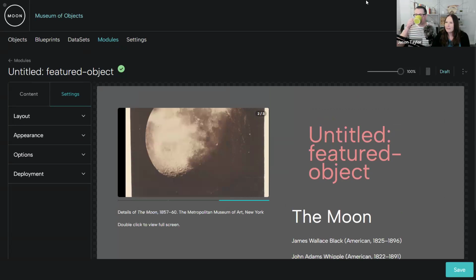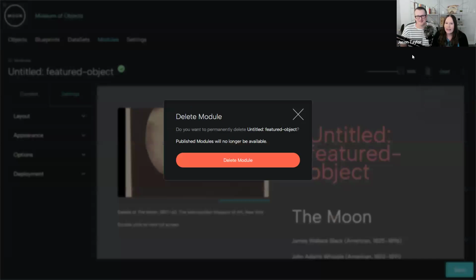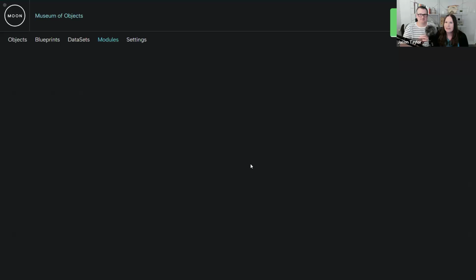And so I mentioned earlier that I am a little bit afraid of image editing software. I will say that modules are really easy to use, even for me. I can play around with everything here. I'm going to delete this one. And then we're going to go to another screen.